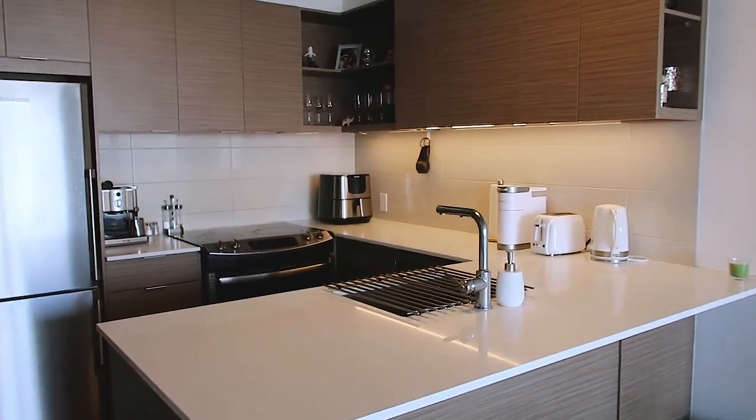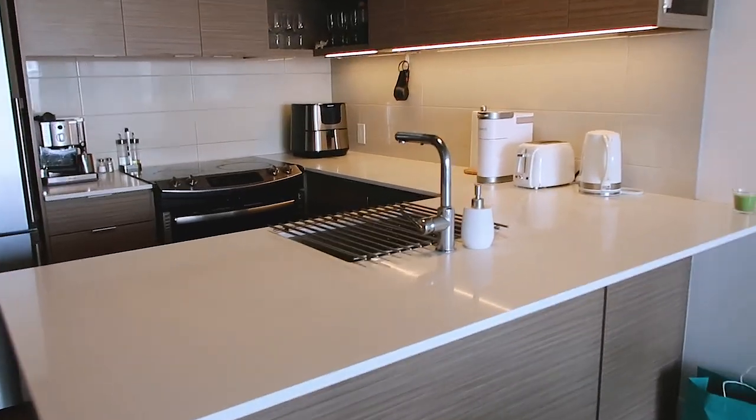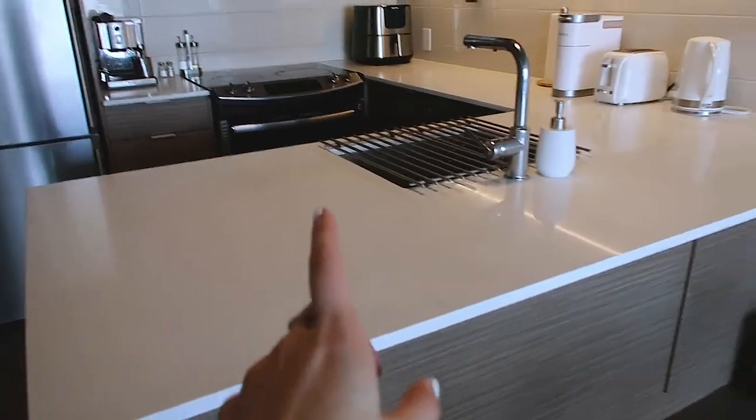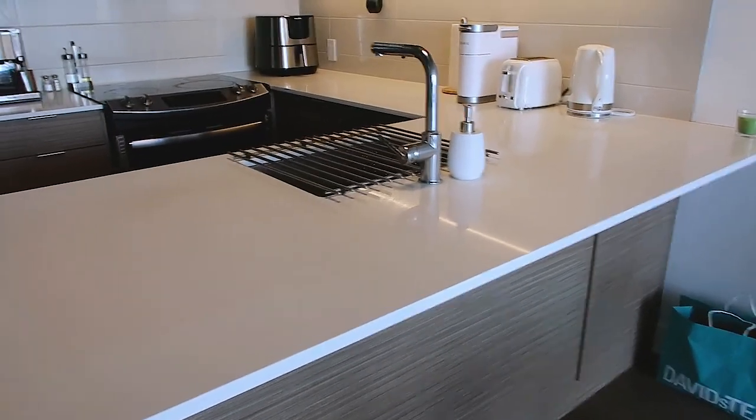The kitchen is all cleaned, as you can see. I wiped everywhere. I love the white counter, but one of the issues is that it gets dirty really quickly, so yeah, I have to clean it a lot.